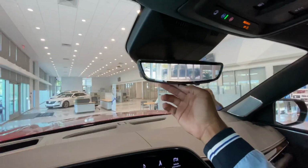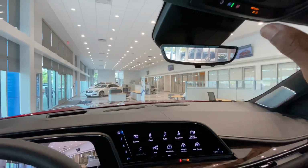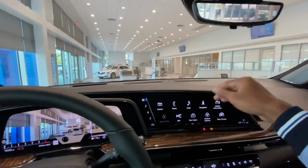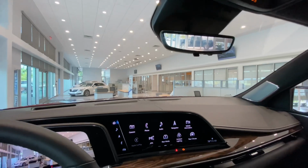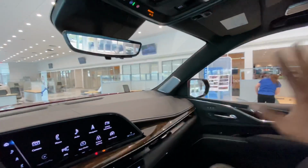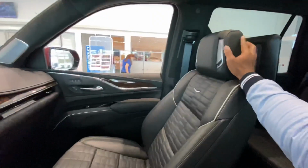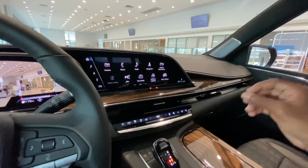My Tesla has a rearview camera mirror. Looking here at these screens and then looking here at the rearview camera mirror, it looks so small compared to how big the screen is. If you don't like the rearview camera mirror, you can just use the regular mirror over there, but I would just leave it in the rearview camera mirror. And above me, there's your controls for this massive panoramic sunroof, which lets a lot of light into this darkened cabin. I wish Cadillac would offer maybe a beige interior on the Platinum Sport, but as of right now, you can't really do so.